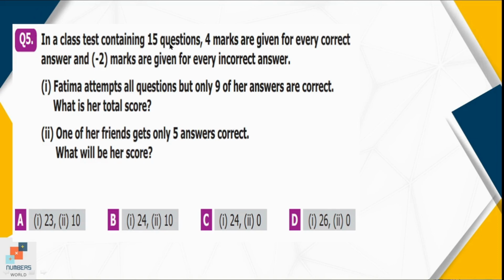Question number 5. In a class test containing 15 questions, 4 marks are given for every correct answer and minus 2 marks are given for every incorrect answer. Option 1. Fatima attempts all questions but only 9 of her answers are correct. What is her total score?